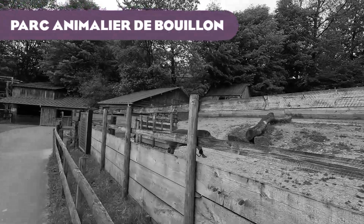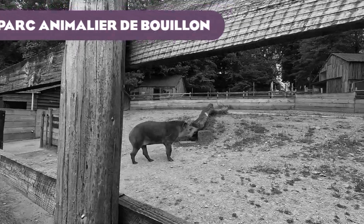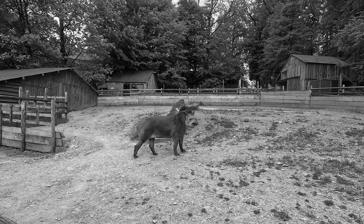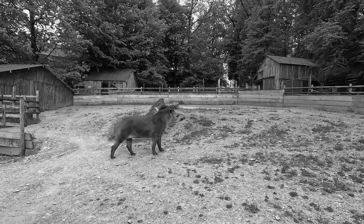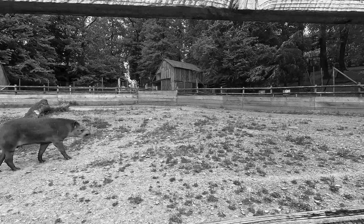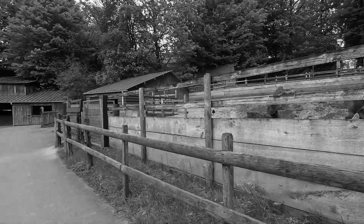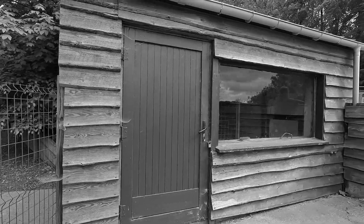Yeah, very nice enclosure overall, I would say. Next up we are in Parc Animalier de Bouillon, and over here we've got our tapir right there in its little enclosure. Yeah, as we've come to expect from Bouillon, there is not much going on here that is very special or inspiring.